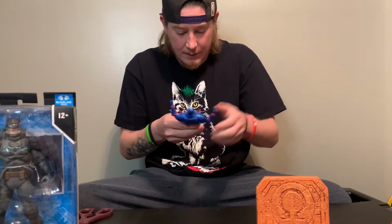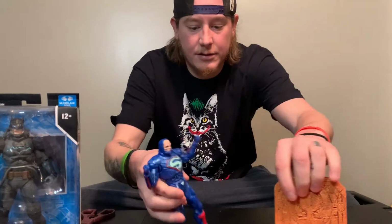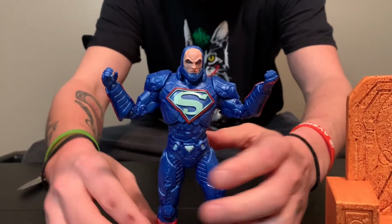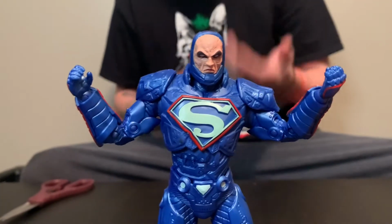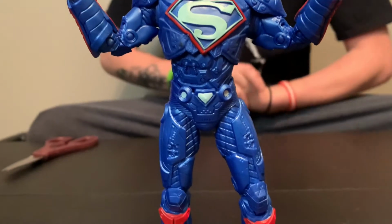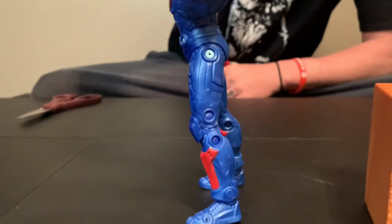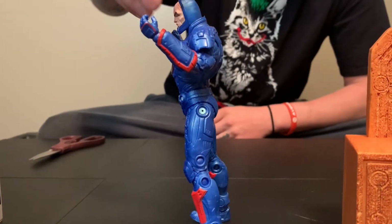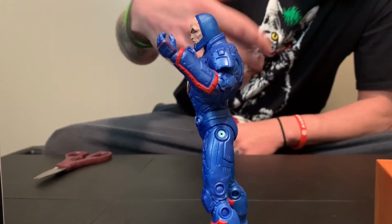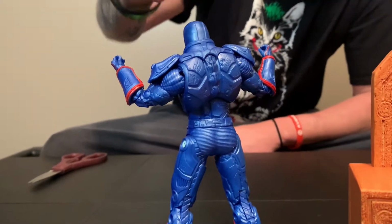So we will put him standing first. So there is Lex Luthor in his power suit, and they did make Lex Luthor in his green suit as well. I didn't pick that one up. I may pick it up if I see it. But this looks pretty good. I mean, it's really blue, so you kind of have the details in the front of him, but when you go to the side and the back, you know, it's just really blue. There's not much to it.